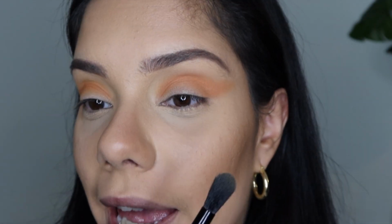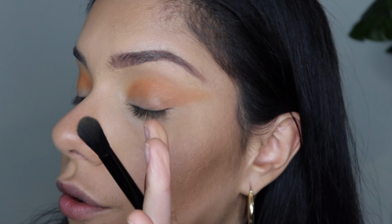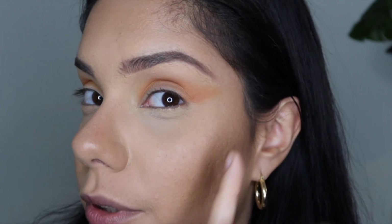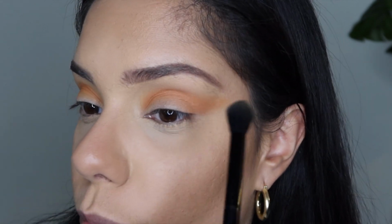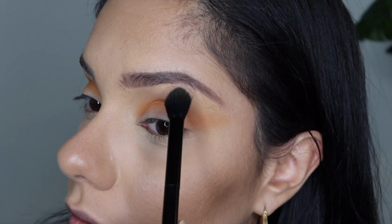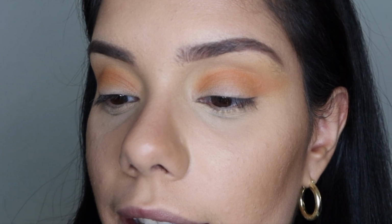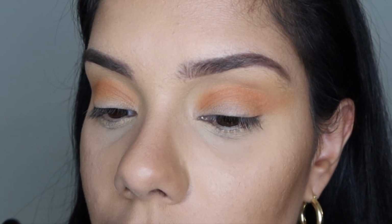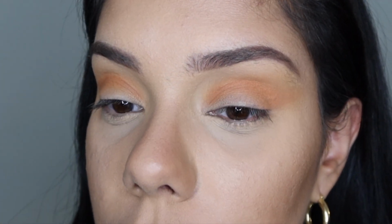I'm then just gonna go back in with this Betty Boop brush just to soften this a bit. I do want it dragged out, but I don't want it to look like winged eyeliner, which is kind of what it looks like right now. So I'm just using the same brush with no additional product just to soften this right here. And I'm gonna take a little bit more of that mustard yellow shade. I'm gonna pop it right here onto the center of the eye above where we just laid that color down.